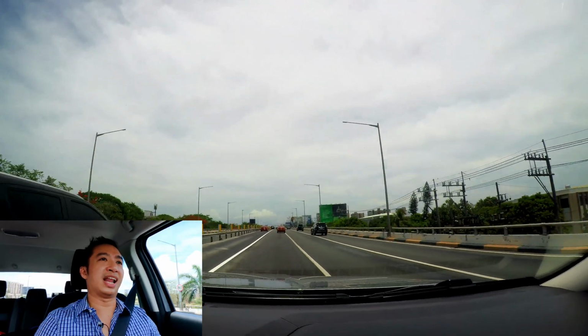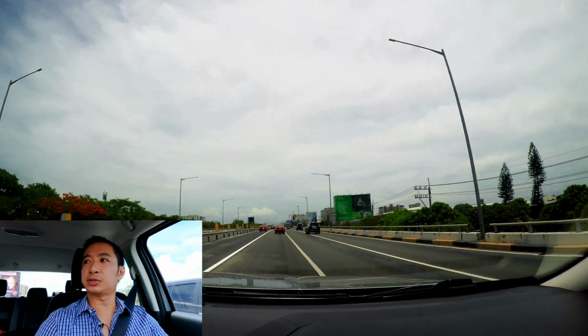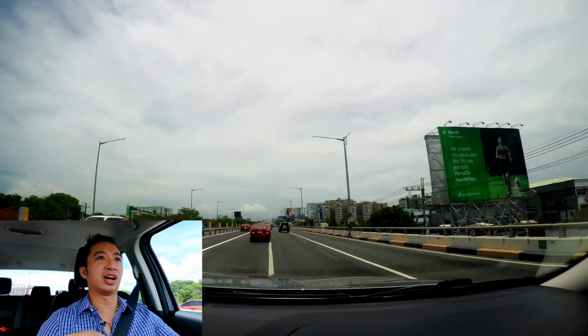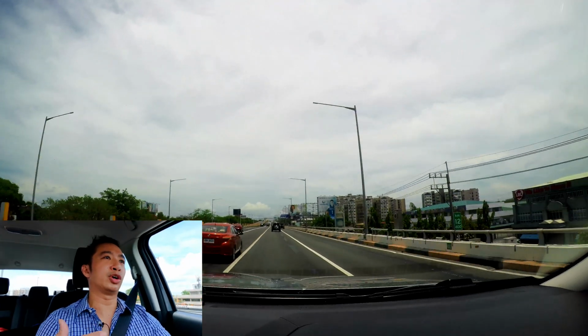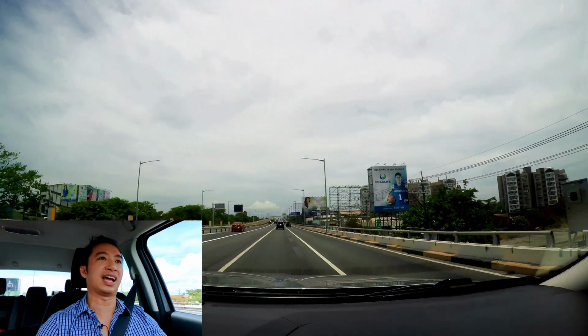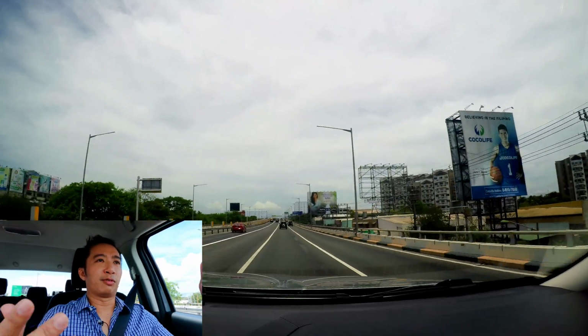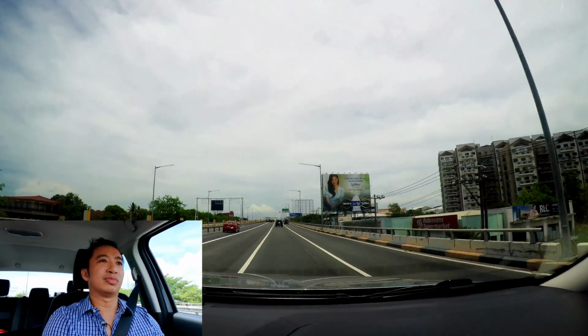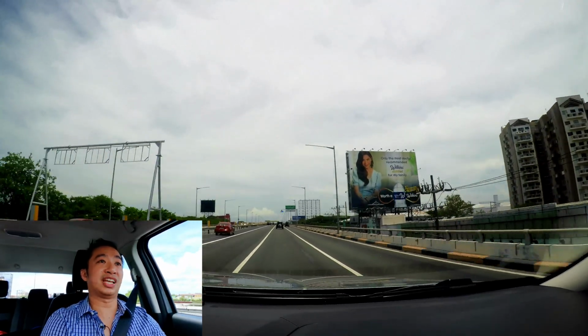This is a nice relaxing drive, and at highway speeds like this, the 10-speed automatic transmission doesn't gear hunt like it normally would when you're going through inclines or downhill and stuff like that. If you're on a nice flat paved road like this, the 10-speed auto just works. It makes perfect sense, guys.